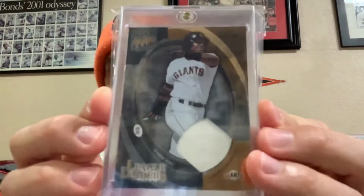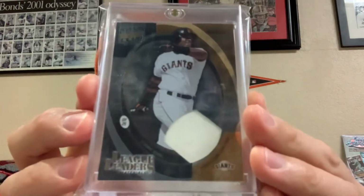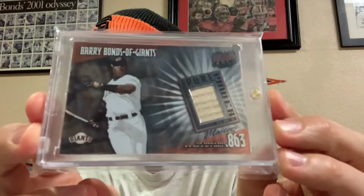Then we got a nice relic card from baseball's best fan club. That one's numbered to 175. Kind of a tougher relic. And then we got another one, a bat relic, numbered to 150. And then the two kickers in the order were the first one is this Leaf Limited Lumberjacks ball relic.